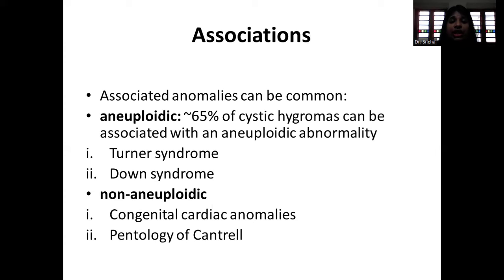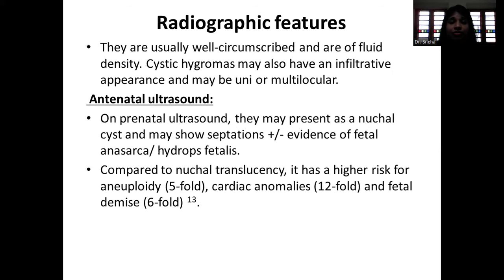Associations. Associated anomalies with cystic hygroma. Aneuploidy: 65% of cystic hygromas can be associated with aneuploidy abnormalities such as Turner syndrome, Down syndrome, and a few non-aneuploidic abnormalities such as congenital cardiac anomalies and pentalogy of Cantrell.